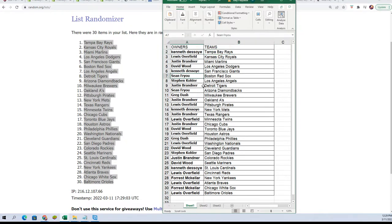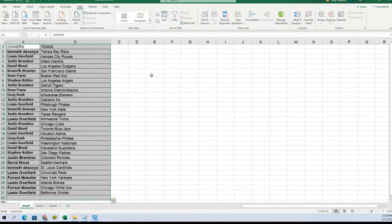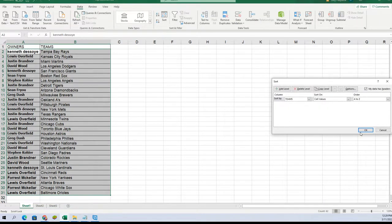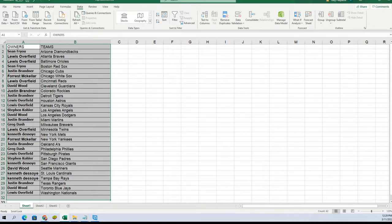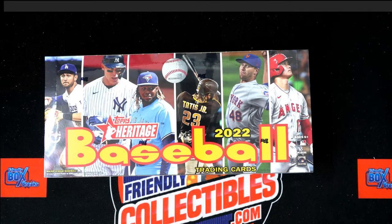So there's the Red Sox for Sean. You know, we're going to hit something big with the Red Sox. Forrest, you got the Yankees, Lewis, the Braves, the Orioles, Lewis O. The Angels belong to Stephen K. Are there any trades?